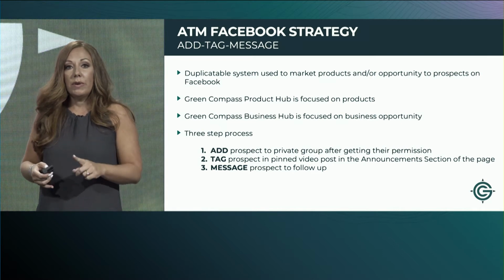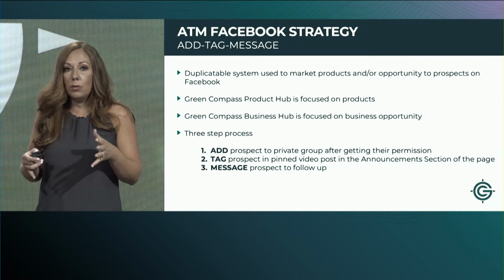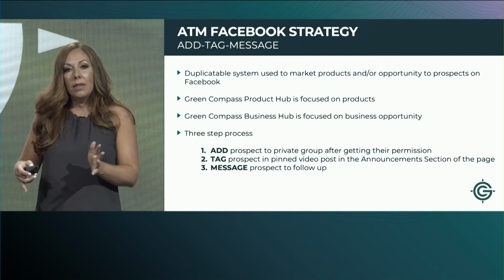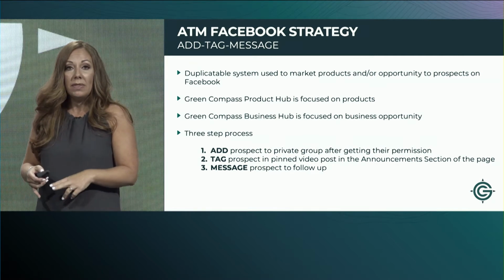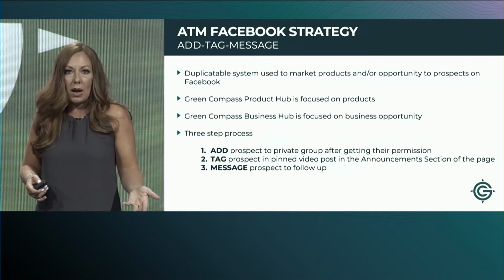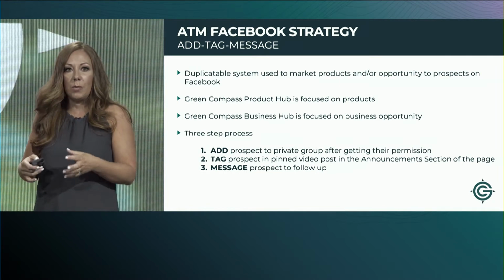So we have 2 separate groups. We have the Green Compass Product Hub group, and that's focused on all of our products. We're not going to really talk about the business opportunity or building a team or any of the compensation plan. All the business aspects we save for our second group, which is the Green Compass Business Hub. That's focused on the business opportunity. There's a little bit of crossover where we might have some product information in the Business Hub, but the Product Hub, we really keep focused just on the products.